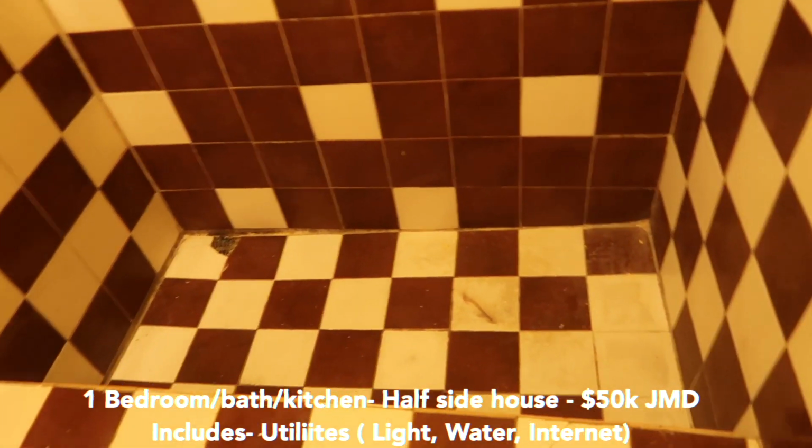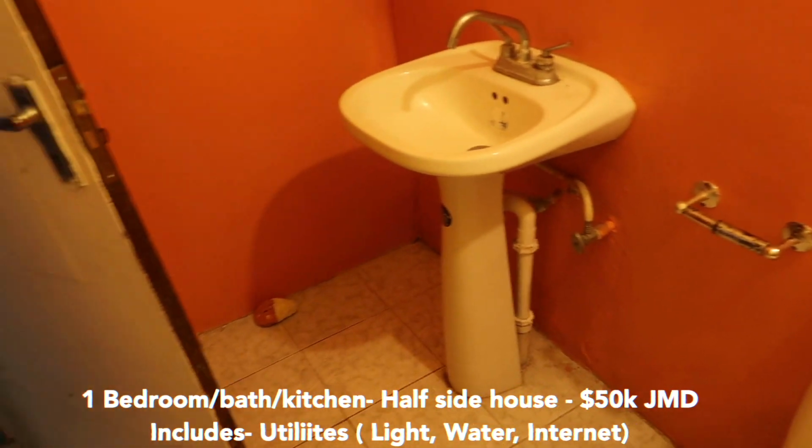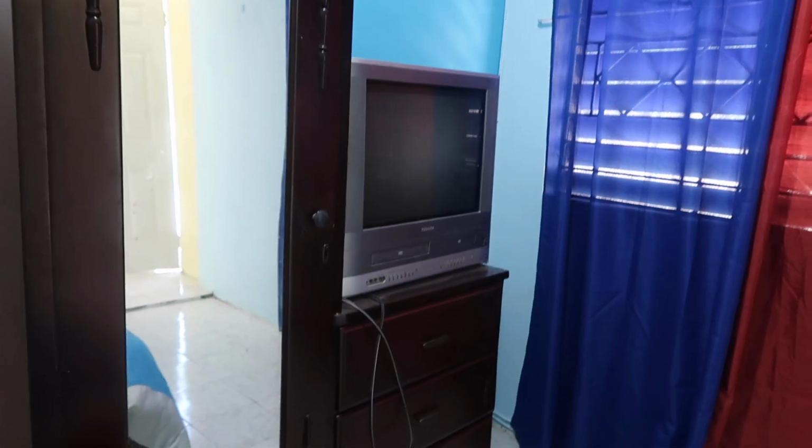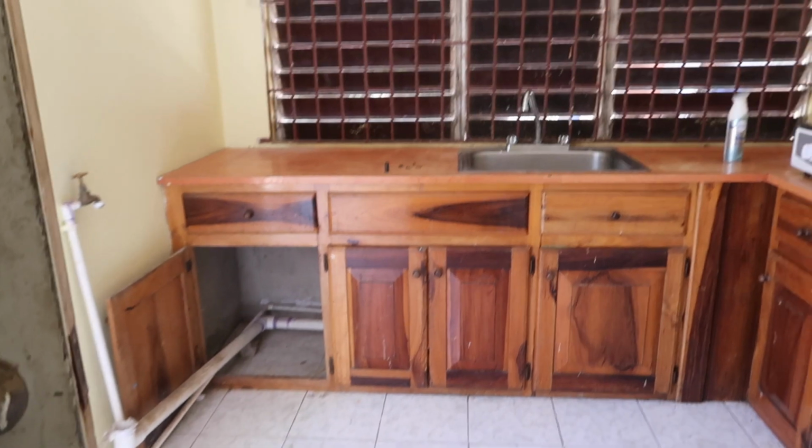So this is the bathroom area. And this is the bedroom. And then this is the kitchen. Guys, this is supposedly $50,000.